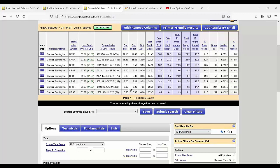All right, we'll scratch the July 16th one, it doesn't have any time value or any return here. But you see here that those farther out options do give us the relatively highest percent if assigned annualized. However, in this case, it looks like the December is actually giving us the best annualized return, even though it's 9.7%, and we're still getting a 26% downside protection. Now, it's equal to February in this case. Normally, it's a little bit more range.